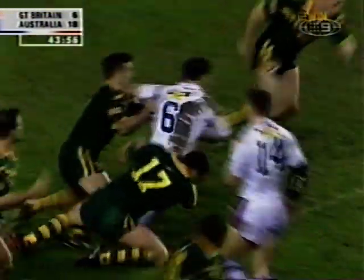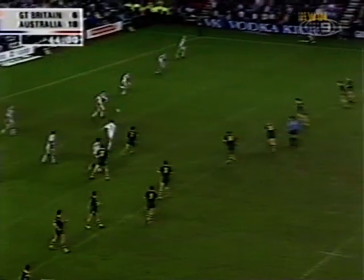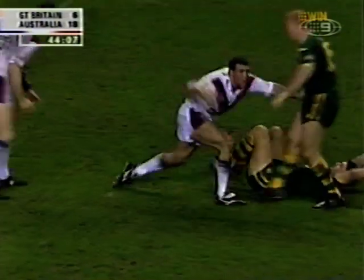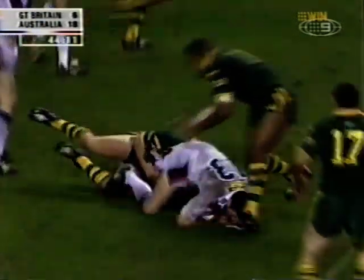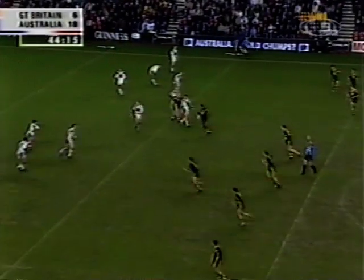Britain near their own line. Sculthorpe trying to drive them away from the danger zone. Now it's with Connolly. It goes wide to Farrell. Britain are running it here. Johnson. Well spotted there by Barrett. He delayed that pass to Farrell. Barrett was not going to be sucked into it. That's the last one. That'll be a good kick here from Deacon. Under pressure from Badiris, he got the kick away.